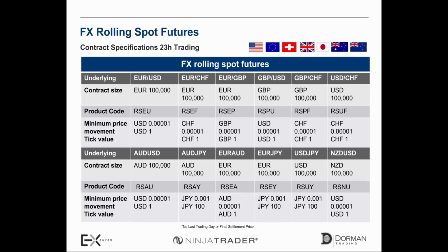Trading is currently offered in 7 major currencies, creating 12 unique cash-settled rolling spot futures pairs. Minimum tick size mimics the OTC FX market. So for example, the euro dollar trades out to the 5th decimal place and trades in 1/10 of a pip. In other words, 1.13012. Thus, each minimum tick movement in the euro dollar is $1.